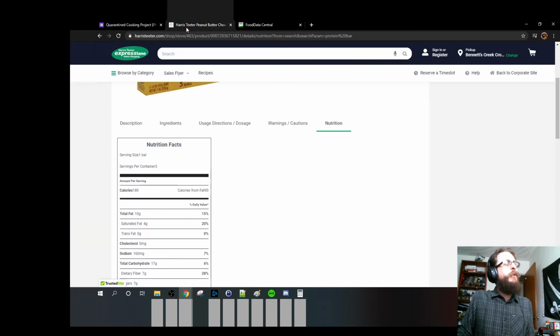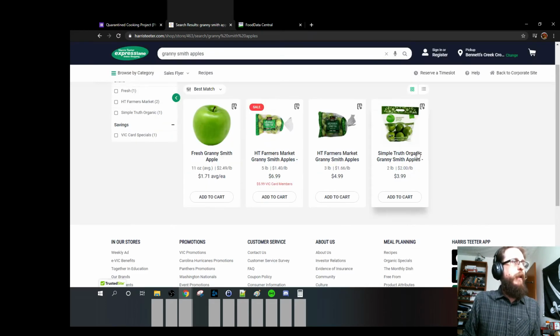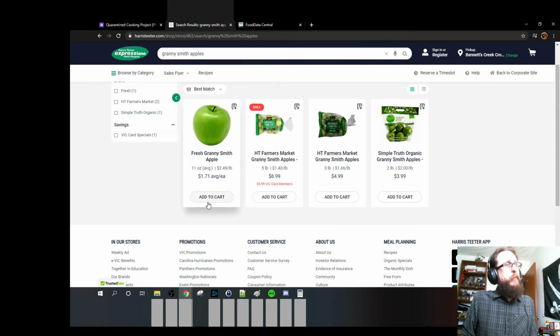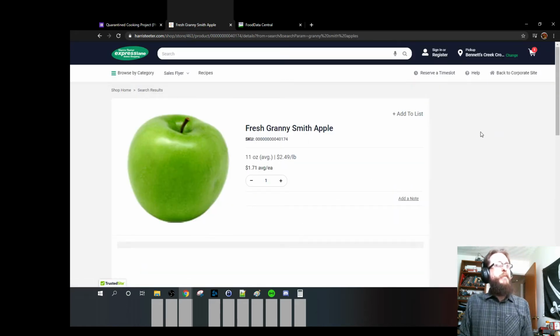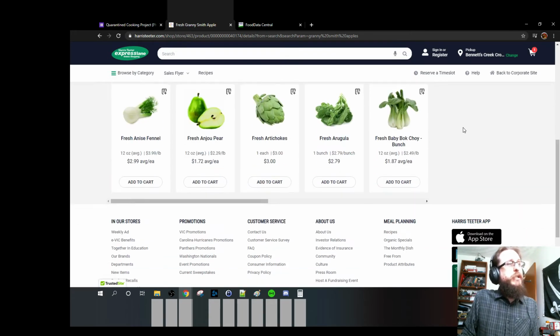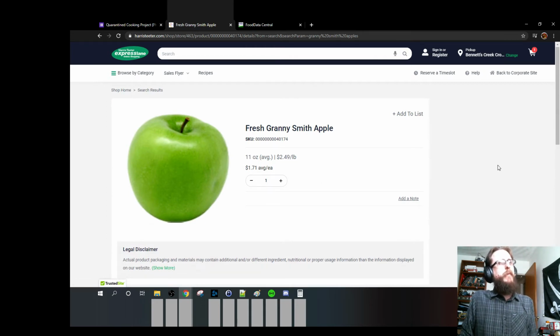So item number 2, well, let's do something a little bit different. I like Granny Smith apples. So price here, it says Granny Smith apples. Oh, well, let's click on this here. So Granny Smith apples, 11 ounces on average. But you notice here, it didn't give me any nutrition information.